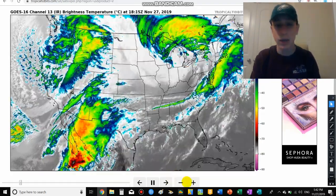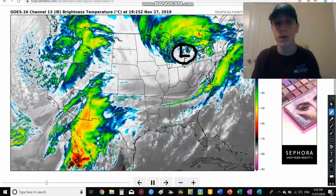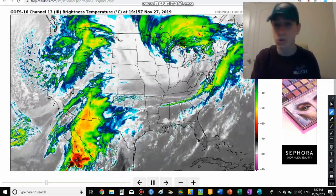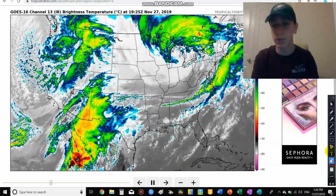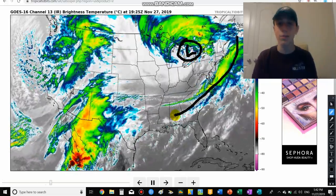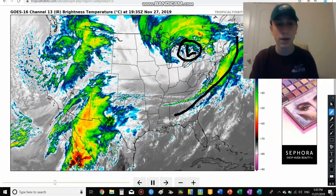Alright, so here is the satellite loop. Here's Dorothy still spinning its way. The low center is in northern Michigan, and what spin this has, it's like a bomb cyclone, just rotating around. The low center at this point is probably making its way across Lake Erie. And to the southeast of it, a heavy band of rain, which hit me maybe 5 hours ago, so that's probably from those cold cloud tops there.